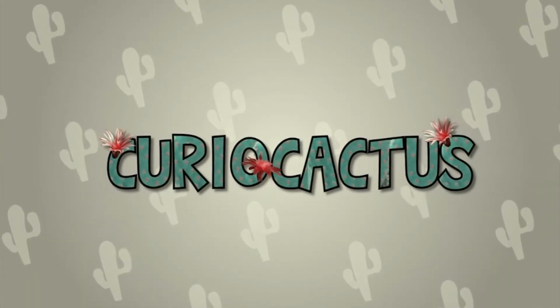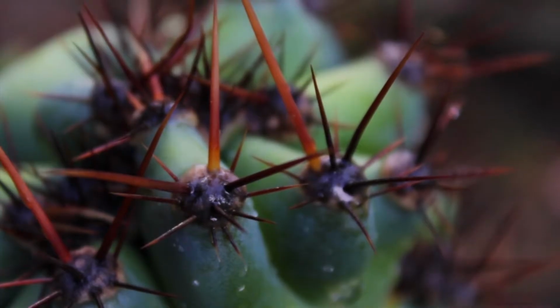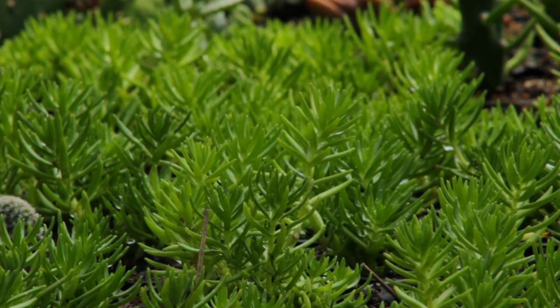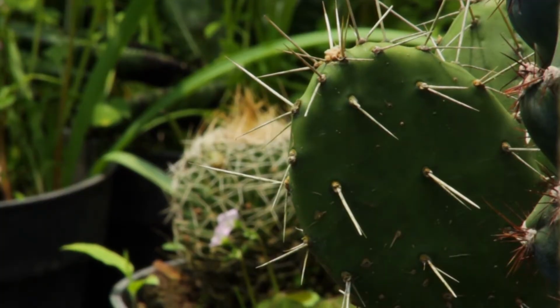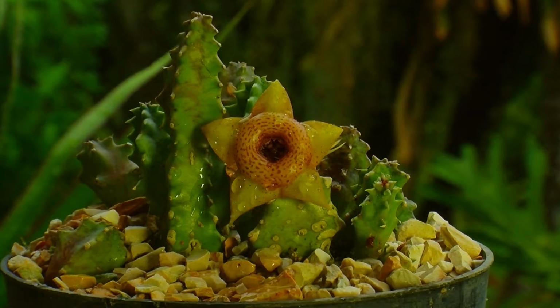Curio cactus. There are approximately 200 genera and 2,500 Cactaceae species. This is without taking into account the numbers of natural hybrids and hybrids created by growers around the world.